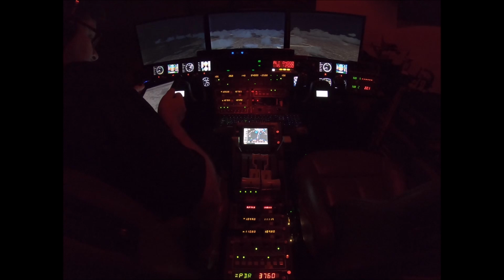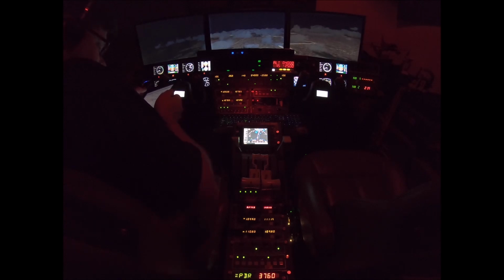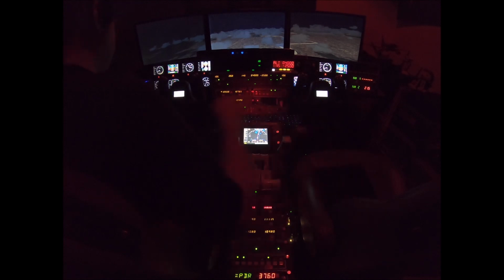We're going to be landing runway 11, so we will want to exit to the left. Before landing checklist is next.